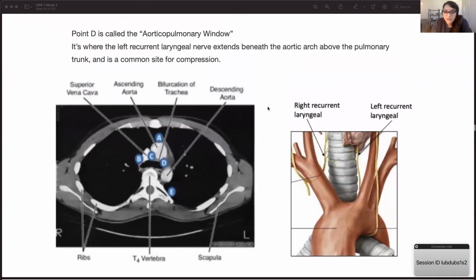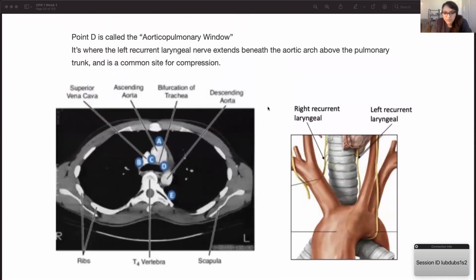I know that imaging is kind of an issue for a lot of people because we don't really spend too much time learning it. But for this question, if you see the ascending aorta and descending aorta in the same image, you know that the aortic arch has to be somewhere close to it. So that's how you can narrow it down: if I'm pointing to the spot between the ascending and the descending aorta, what do I know can cause a clinical correlation or some sort of pathology in that region?